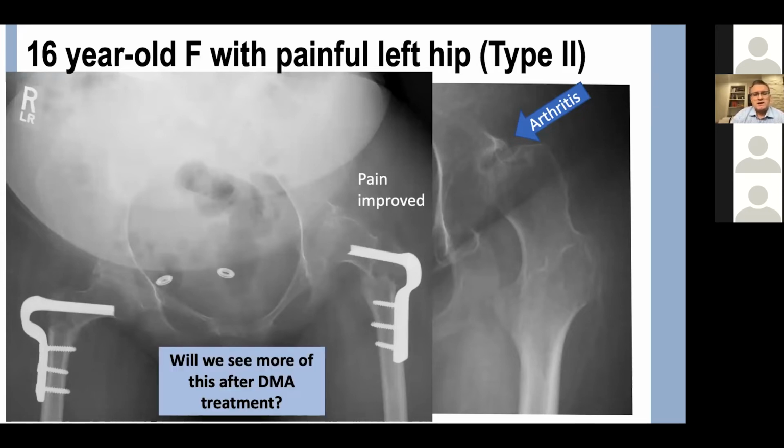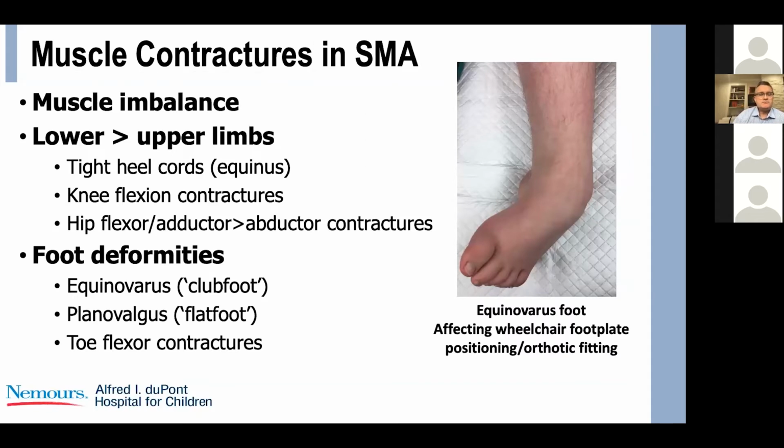So what we're wondering is, will we see more of this after these gene therapies, where kids are stronger and the forces on their joints are much more significant?